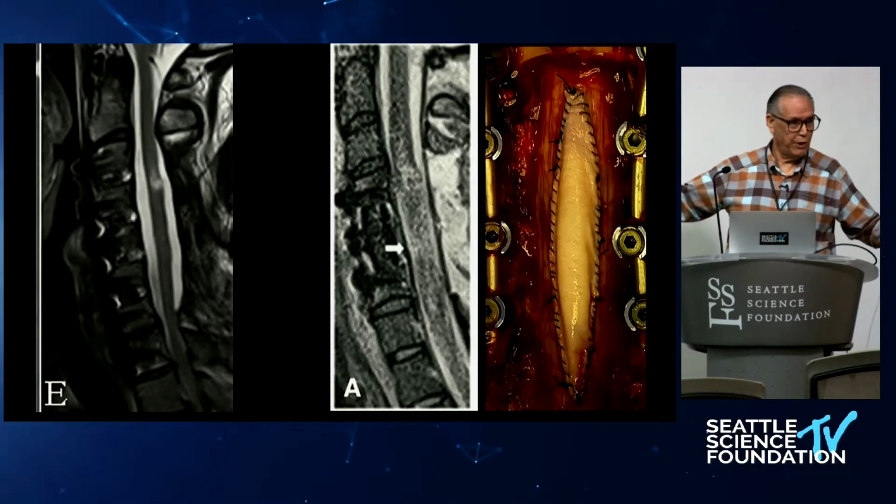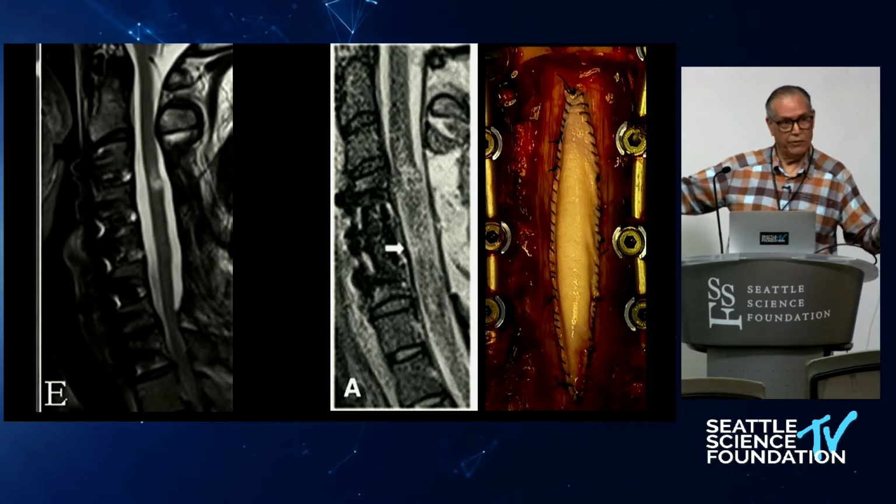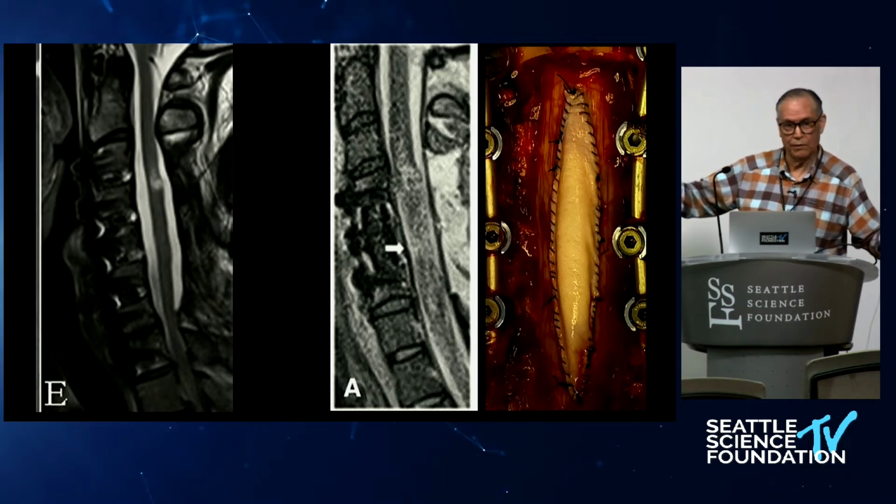The answer is no. If we look at intrinsic versus extrinsic decompression, extrinsically, yes, the cord is no longer touching the dura. It's like a sausage. The intrinsic pressure is not relieved. You have relieved the extrinsic pressure, right? But the intrinsic pressure is still there, okay?